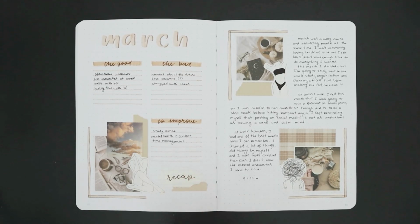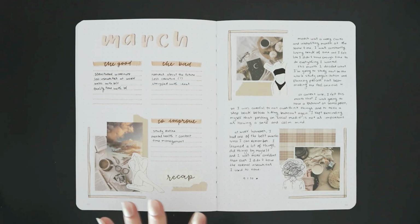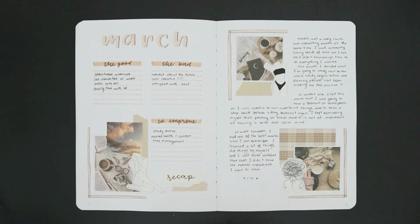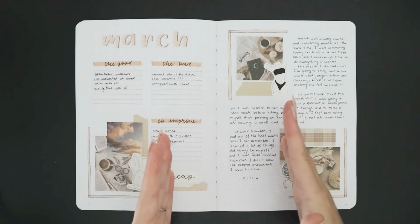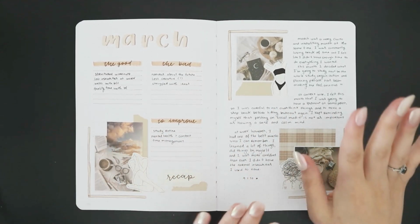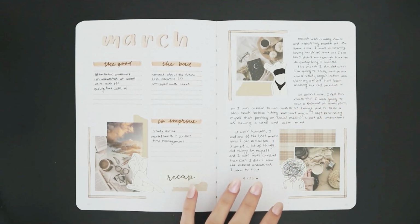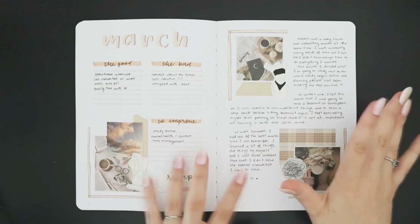But this is the first monthly review that I did in my bullet journal back in March 2021, and I actually recommend this page as a way to reflect on your month, because first of all, we should all stop at the end of the month and reflect on the month that went by and plan with a clear head for the following month. That is something that I highly recommend for mental health, productivity, everything.